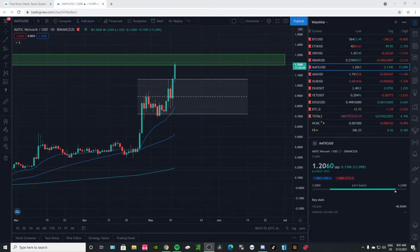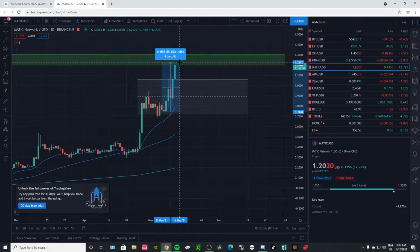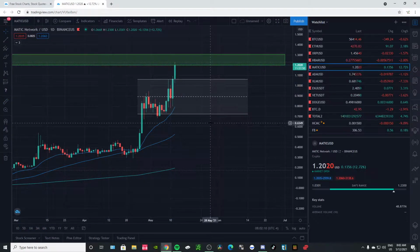We are going over Matic, and Matic hit our price target of that 120 to 130 range. If you saw the last video, you would have known this was going to happen all the way back when it was down here. I called it out back here that it was going to hit this level, and that's a 60% gain. That's awesome. That's a great trade.